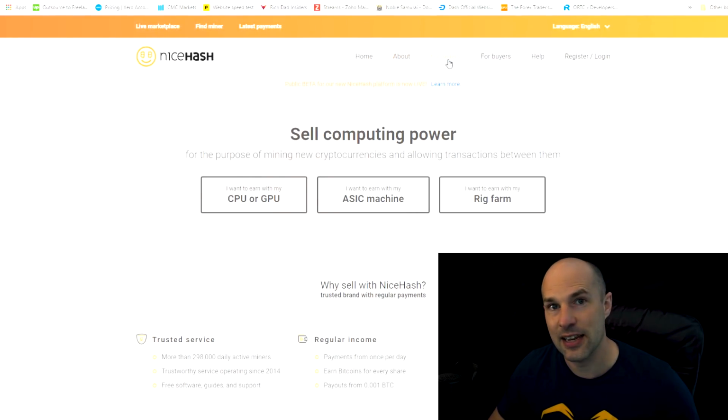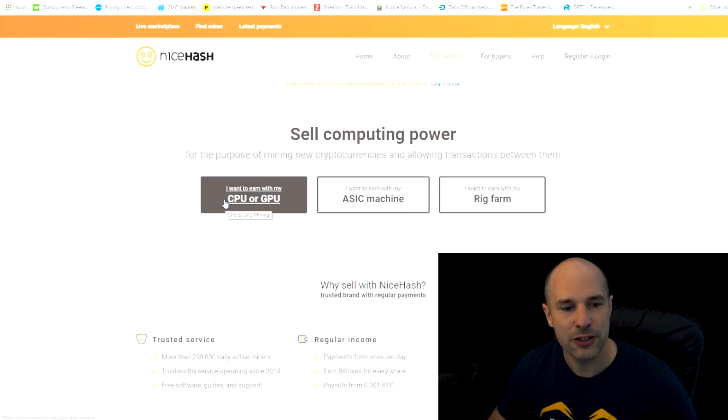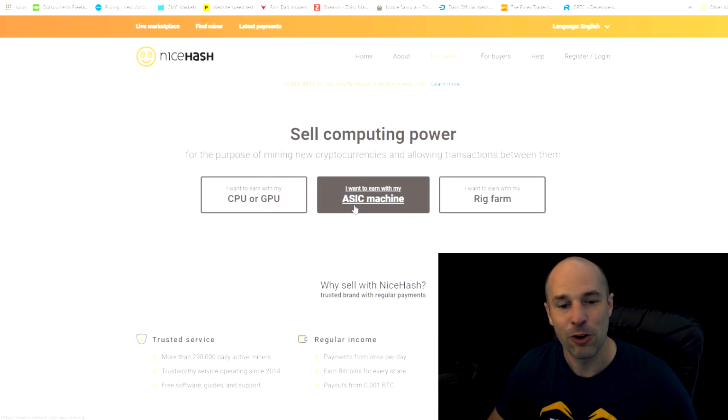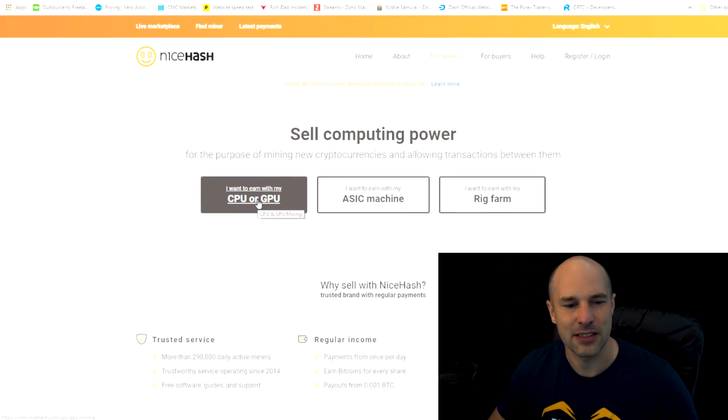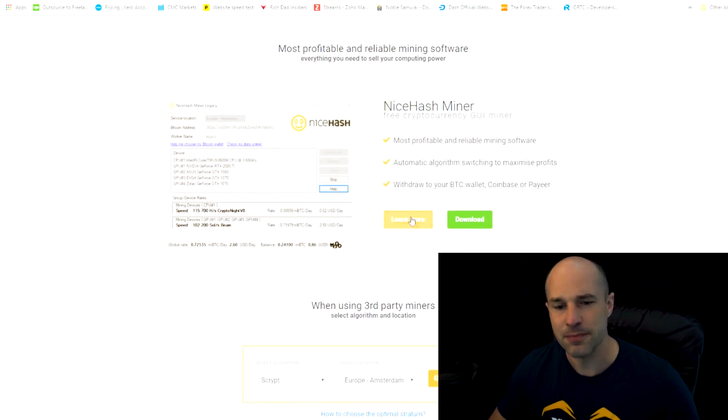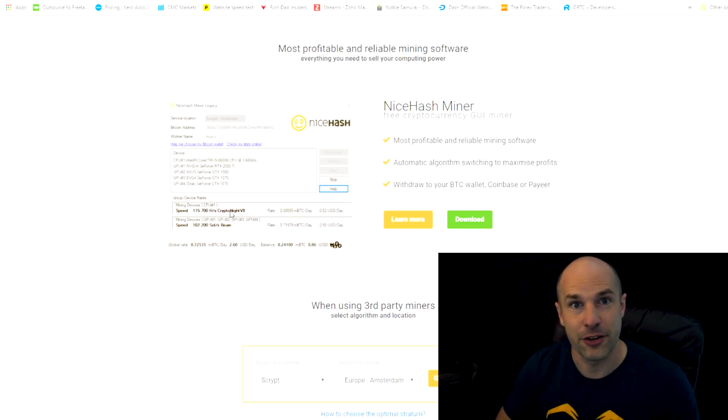So as a seller is what you're going to be doing, and you want to earn money with your CPU or GPU. So really just your GPU is what's going to make the money. Or if you've got an ASIC miner, then you're certainly doing better than me, or a big rig or farm. You've got different things there. So CPU miner, it's going to give you the option to download some software, and this software will allow Nicehash to mine any coin that it's getting paid to mine, and then you earn the Bitcoin from that.